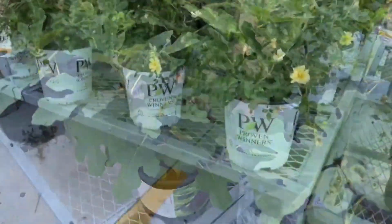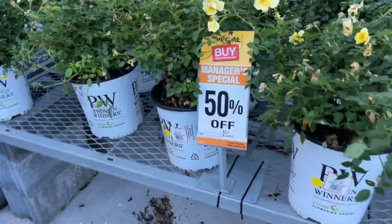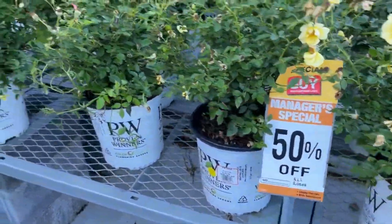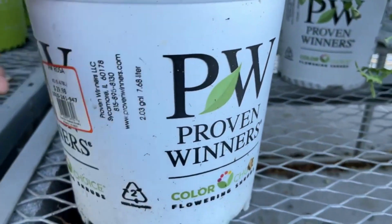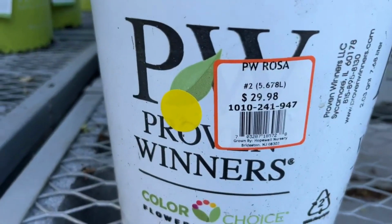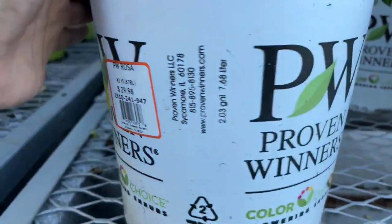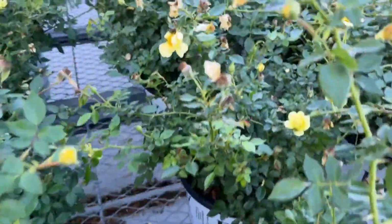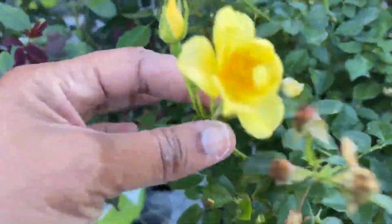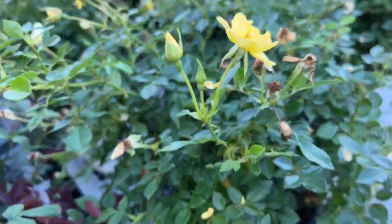Anyways, so over here they have their roses 50% off. All roses at Home Depot, well, in my area, I got it in zone 6B. At my location, they are 50% off. This one is from Proven Winners. It's a yellow rose. There's no tag in there, so I do apologize. I was like searching through looking for a tag to give you the requirements, and there's nothing on there. But nevertheless, it's a beautiful yellow rose, and you only pay $15 for it.